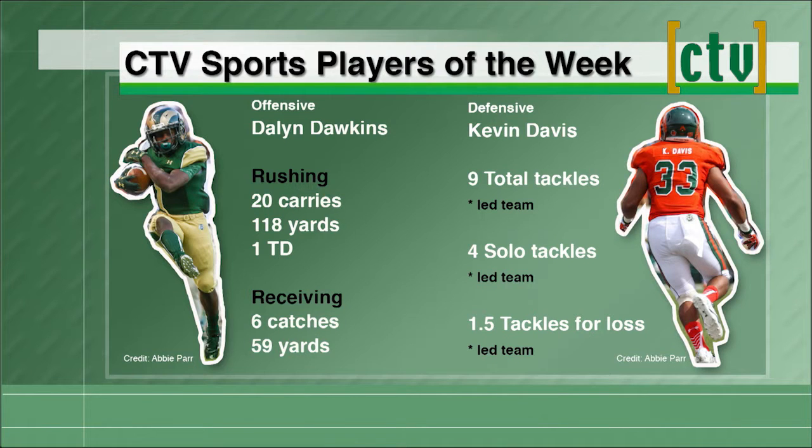Unfortunately for the Rams, they did pick up the loss this weekend, but Dalen Dawkins and Kevin Davis's week might be slightly better after hearing that they are this week's CTV Sports Players of the Week. Let's see their performance. Dalen Dawkins this week had 20 carries for 118 yards and a touchdown. He also was doing his job receiving, 6 catches for 59 yards.